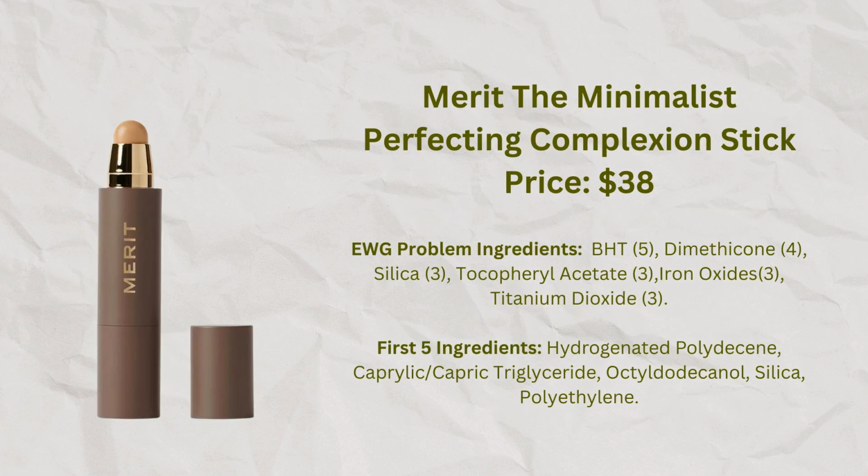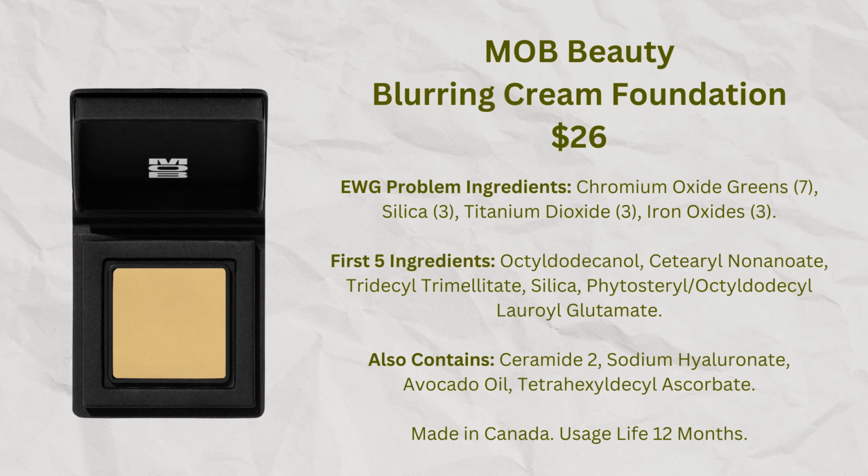So there are some products like the Tom Ford stick or the Merit stick that I feel don't need to be set at all. This one does need to be set, but I do think it looks very nice. I don't think it emphasizes my wrinkles at all. I've talked about that a few other times on this channel, and I never mind talking about Mob Beauty because I think that they're doing really great stuff.